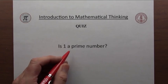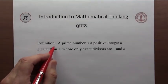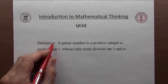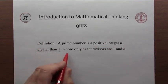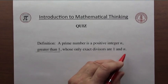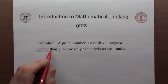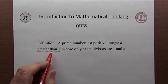Okay? Well, the answer is 1 is not a prime number. And the reason is the definition. Here's the official definition of a prime number. It's a positive integer n greater than 1 whose only exact divisors are 1 and n. That's all there is to it. It's a definition. So from now on, please be very careful that you really know the definition of a prime number. 1 is not a prime number.